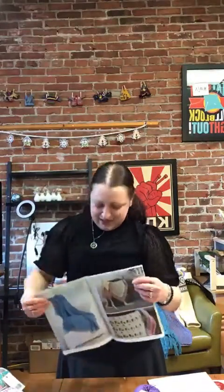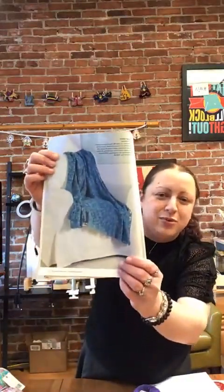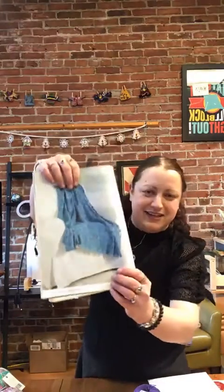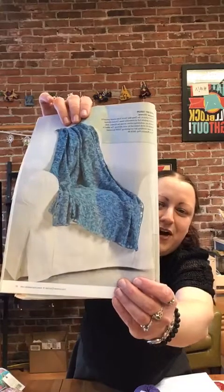And for those of you who have looked at the Fiber at 5 category already and said, why on earth did she pull an Interweave Crochet magazine? Well, I will tell you why. In the summer issue, spring 2021, they have a blanket made out of the Bamboo Pop yarn. And let's see if I can get that close enough. So I added this to the category so you can see another option to use the Bamboo Pop yarn.